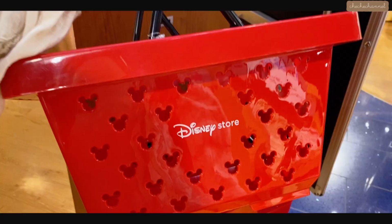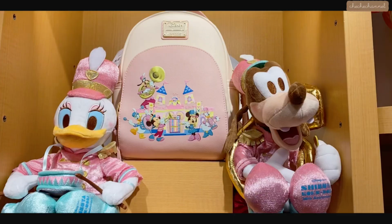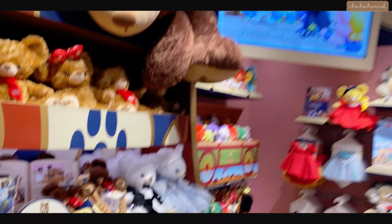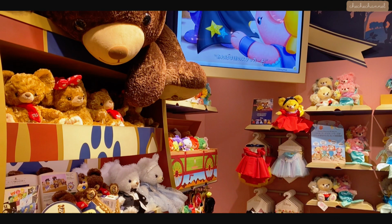Here are some hidden Mickeys. Gotta love the attention to detail. The Shibuya Disney Store is celebrating its 30th anniversary, and so they have these exclusive items. And here's the Japan exclusive University items. We did some shopping, and now it's time to head back to Osaka because that's where our hotel's at.